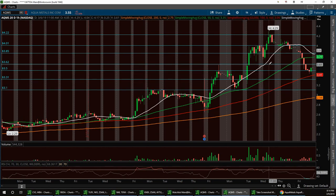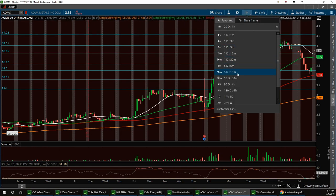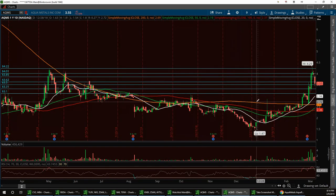The resistances from the pivot point at 362 could be 385, 401, and then we got to break that top at 422. And if we do that, we're going to go up to new highs. And let me just give you that new high. We'll pull it up here at the 90-day. It's a 90-day high. See what I'm saying? We'd have to go back to a year, and that would be a double top at 422.